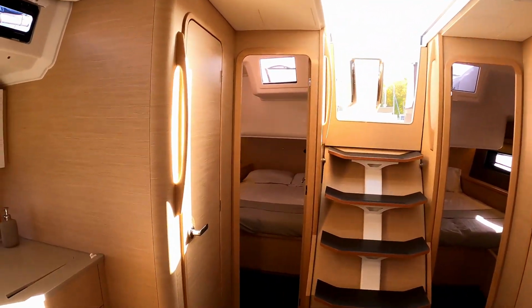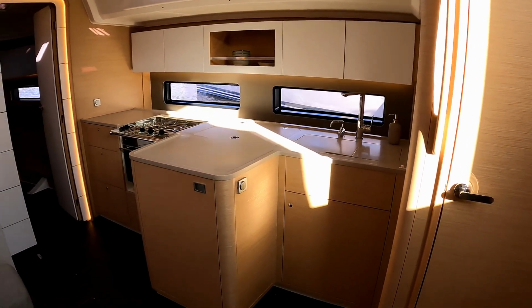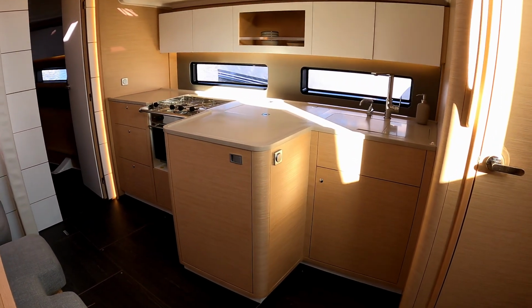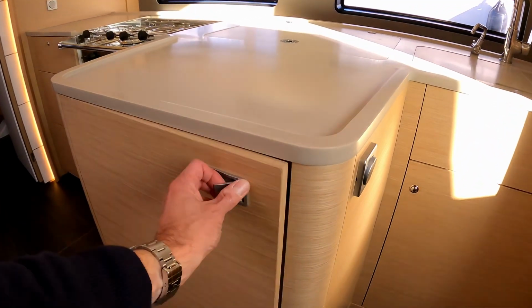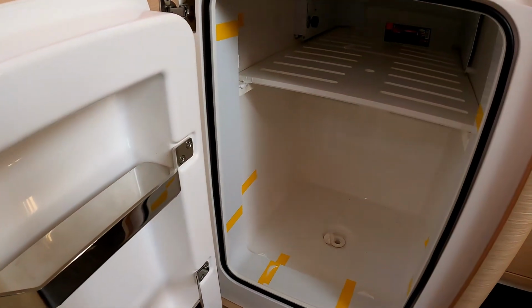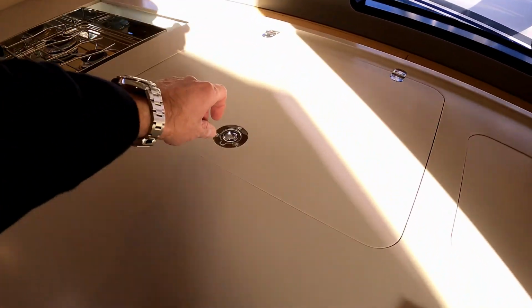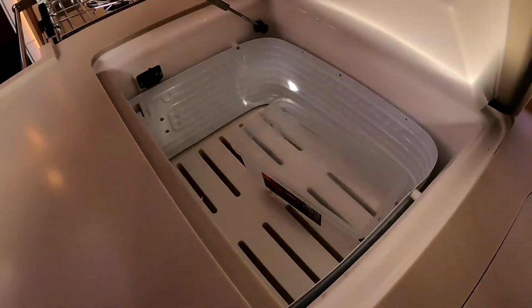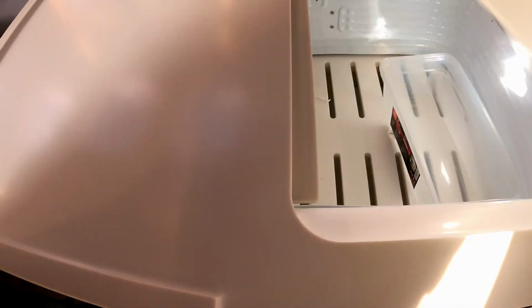Galley is then over on the starboard side. Really decent sized galley. Lots and lots of storage. So storage under here, double access fridge. So you can access the fridge in there. But equally, if it's a particularly rough day or you want to gain access to something, there's top loading access as well, basically to exactly the same fridge. That just flows underneath there.